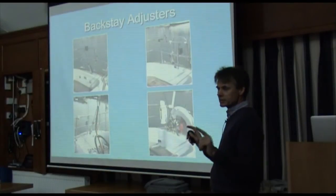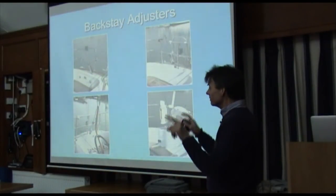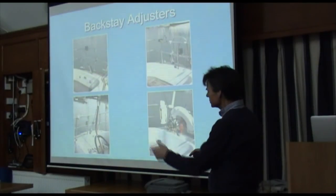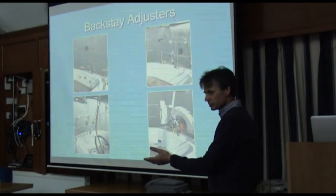So when we as sailmakers design the sail, we have to design a forestay sag that that sail will set on. So we take a wind strength, say 15 knots, we then work out how much force the forestay sag is going to have in 15 knots, and we design the sail to that.